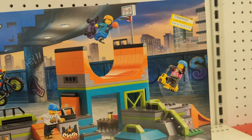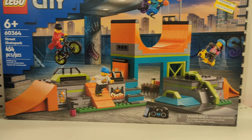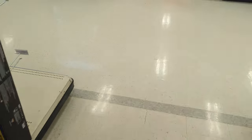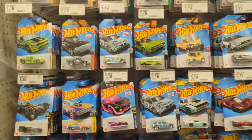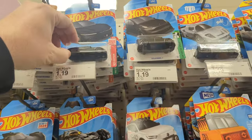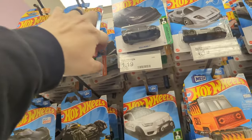This is $33.99. That's actually not a bad deal. It's kind of cool. Skate ramps. And we got Batman. Let's see what else we can find. I'm gonna dip right into this section. There's a new Porsche I need to find. Which, that is definitely not it. It's red. Oh, that one's actually cool, that lowrider.